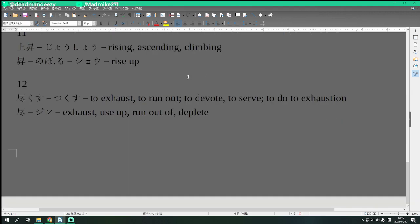Number 11 is jō shō. Jō on the left side for above, and shō on the right side for to rise up. Jō on the left side can also be used in the kanji for rising themselves, so this is kind of two kanji that means to raise and rise up. Jō shō is rising, ascending, or climbing.